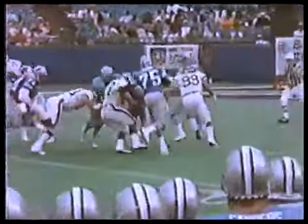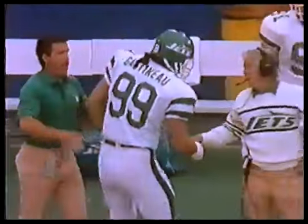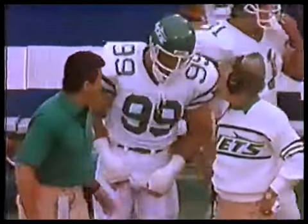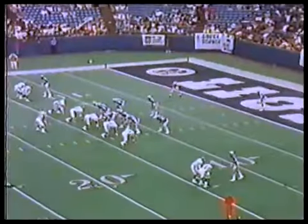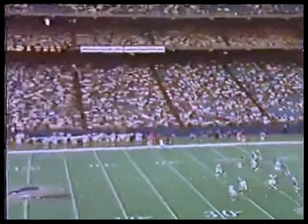99. Not a man touches him. Number 75, Lomas Brown, appeared to be responsible for him, but it was a lousy effort on his behalf. Chuck Long's going to get killed back there without any better blocking. Gastineau's fourth sack of the year. And Detroit will punt on 4th and 17.